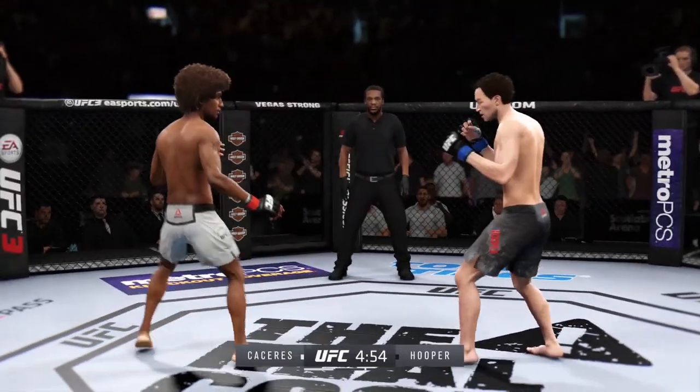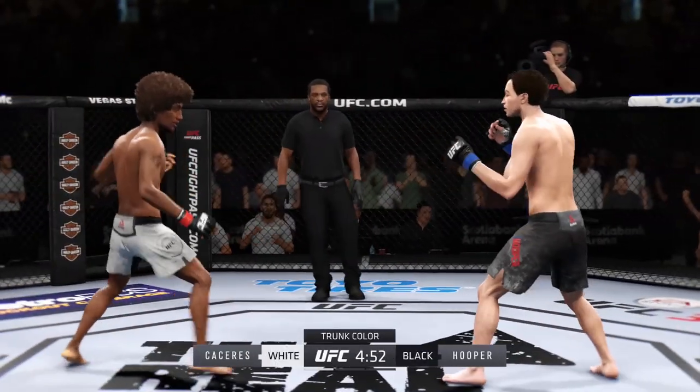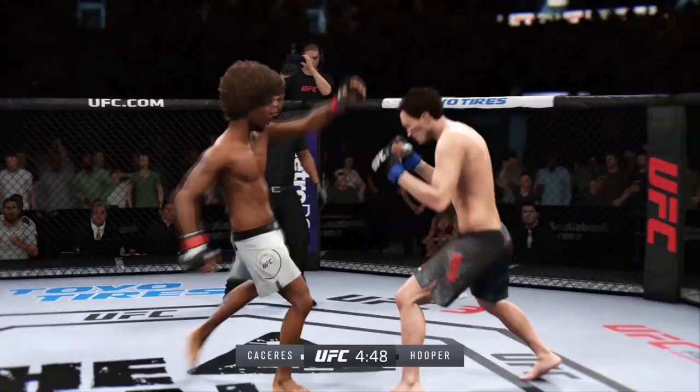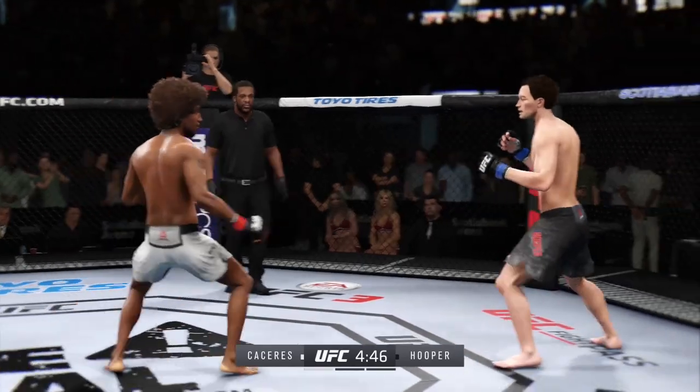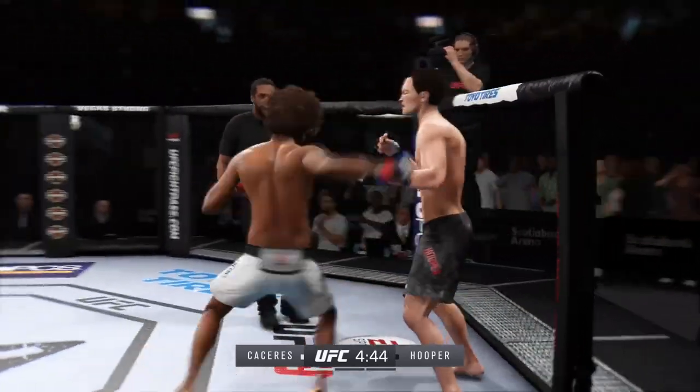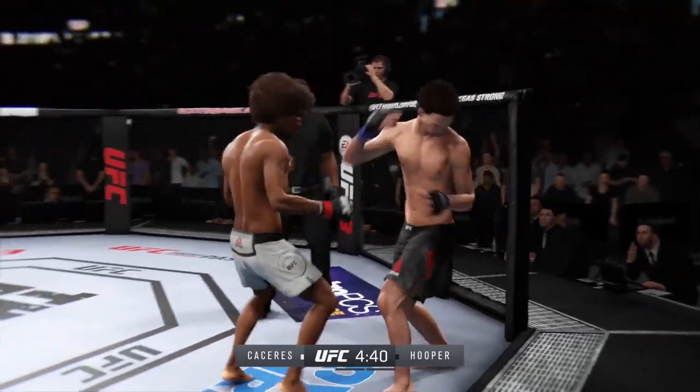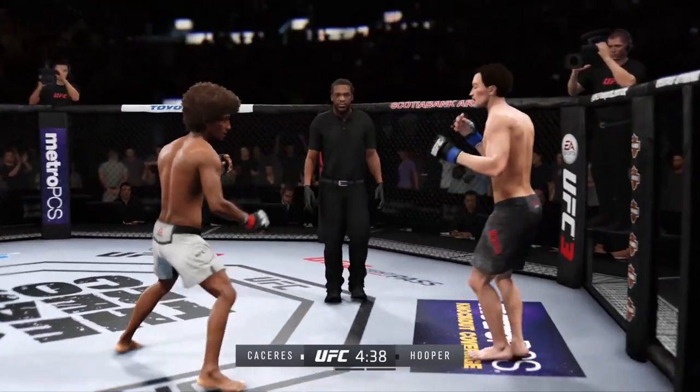And he's looking for that left. Opens with the left hand and lands flush. Oh, big head kick there. Hit him hard with that hook. Shot is true. Now we'll see if he can follow it up. That's a big hook. And now he lands a combination.